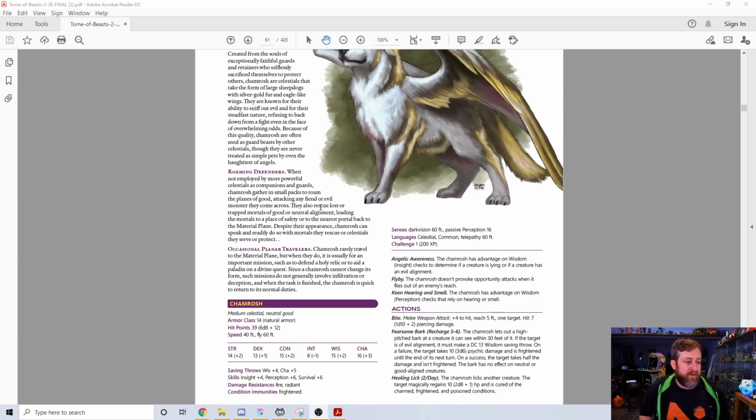It lets out a high-pitched bark at a creature within 30 feet. If the target is of an evil alignment, it must make a DC 13 Wisdom save. On a fail, it takes 3d6 psychic damage and is frightened. On a success, they take half damage, and it doesn't work on good or neutral creatures. And then it has Healing Lick twice a day. It licks another creature, and they magically regain 2d8 plus 1 HP and are cured of the charmed, frightened, and poisoned conditions. So there you go, folks.